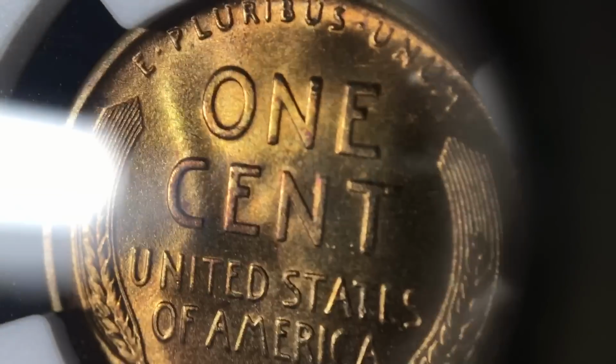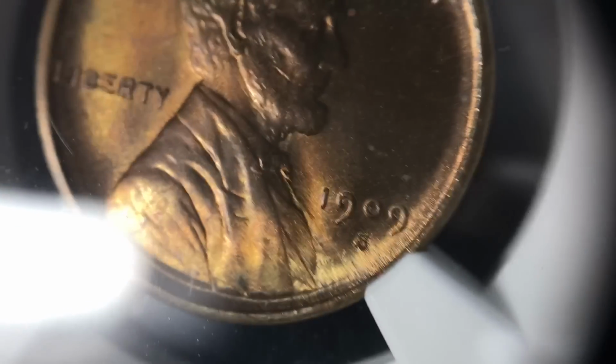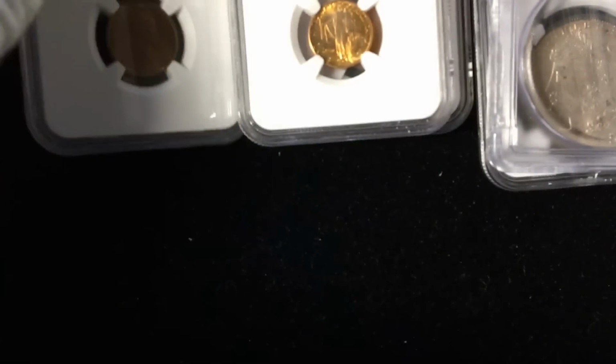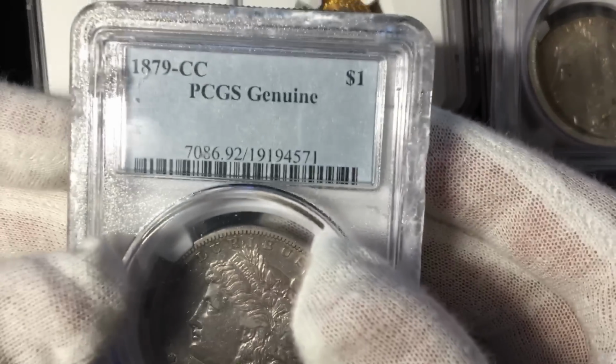Super eye appeal for the grade, and maybe that's just how I'll put it. Super eye appeal, because they don't always look this nice in that grade. They don't always have that eye appeal. This is one I think my friends who really like CAC would say send it to CAC and get a sticker on it.